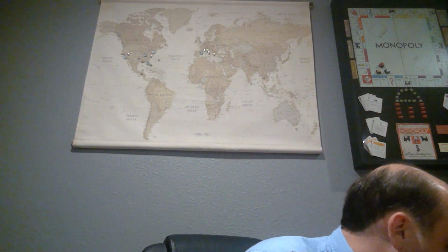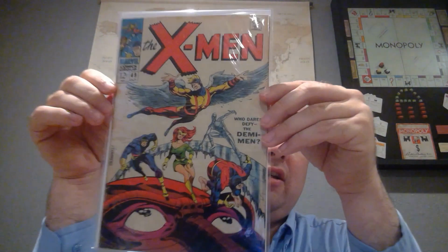And then X-Men 49 is the first Jim Steranko cover. And I bought this with the anticipation of meeting Jim Steranko in January, which I did. But this comic was late being mailed out. And so I contacted the guy and was like, hey, you haven't mailed the comic? Oh, yeah, I'm going to get around to it. It comes the day I was at the con.